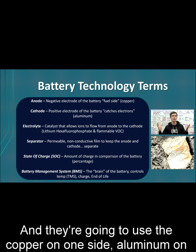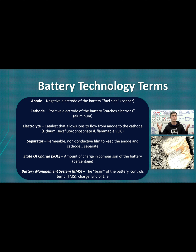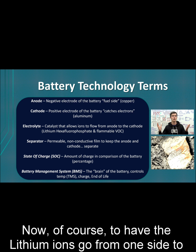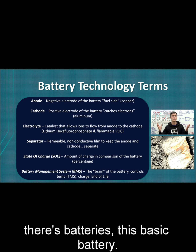And they're going to use the copper on one side, aluminum on the other side, but they're going to end up putting different materials on these to have the jump happen a little bit more effectively, more energy density. Now, of course, to have the lithium ions go from one side to the other, you need an electrolyte. This is batteries, right? This is basic battery.